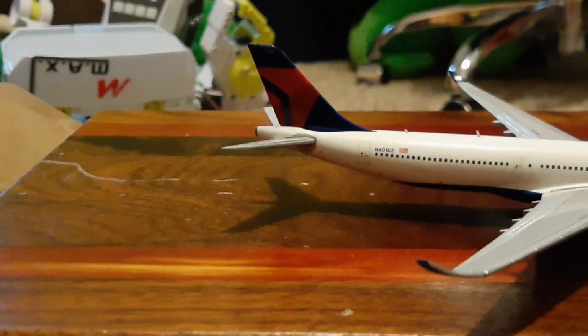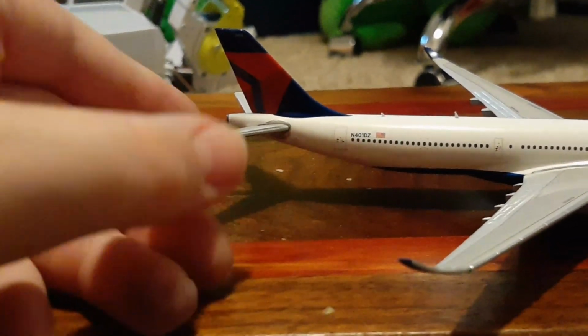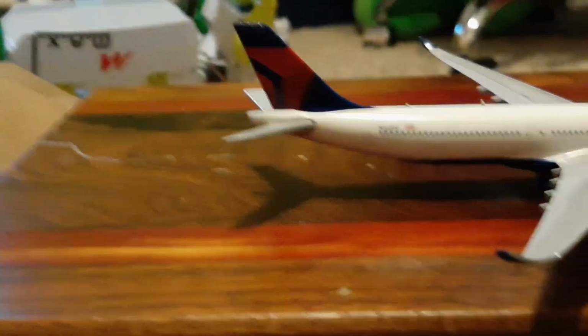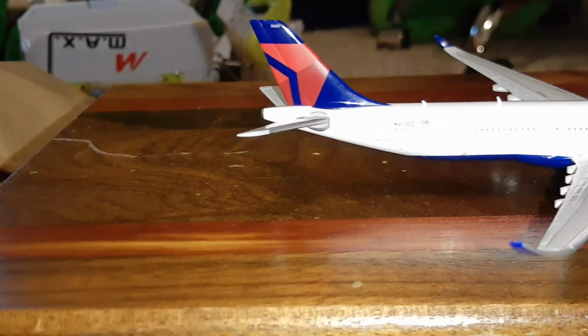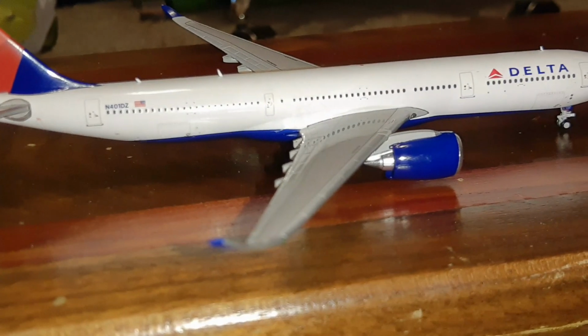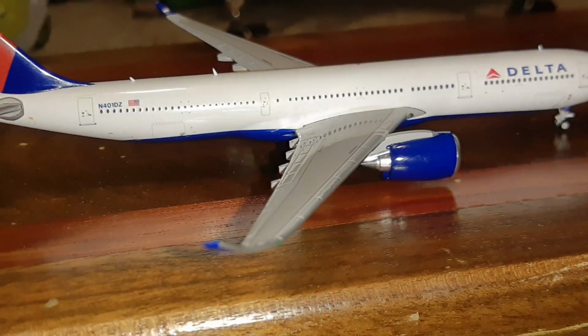You have the really nice Delta logo. It looks really nice because it's shiny, and then it's this flat Delta. See? This is going to make a good model to my collection. It's a super nice color.